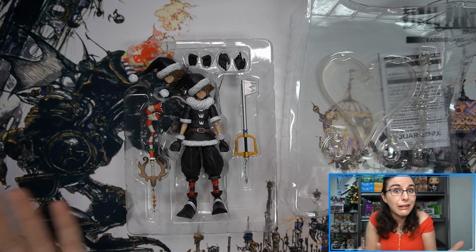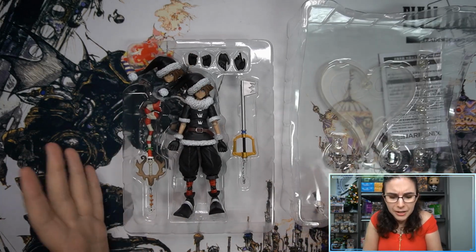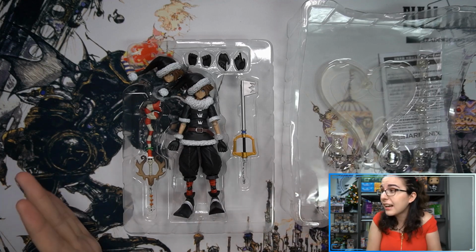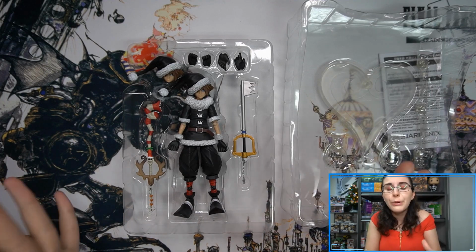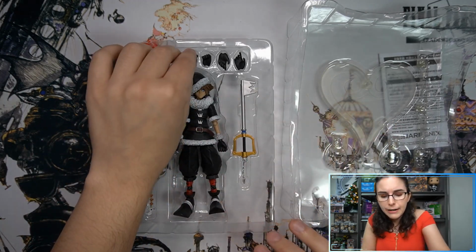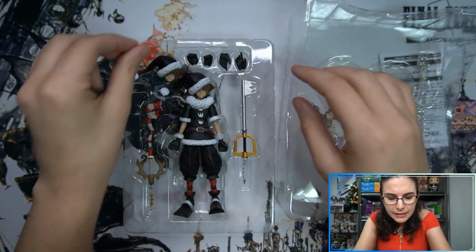I honestly don't remember if they were on clearance. They might have been on clearance. Because I know the Bring Arts aren't the most well-received figure line that Square Enix has put out. Like I said, I am partial to the Play Arts Kai, but I'm starting to open up to Bring Arts as more and more come out. Now I am liking these alternate hands.